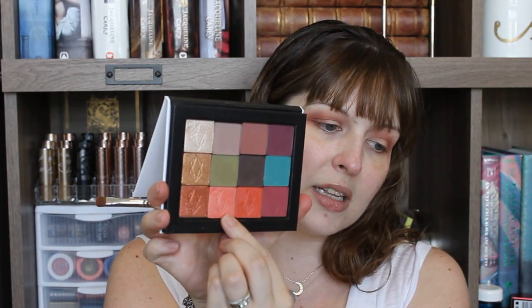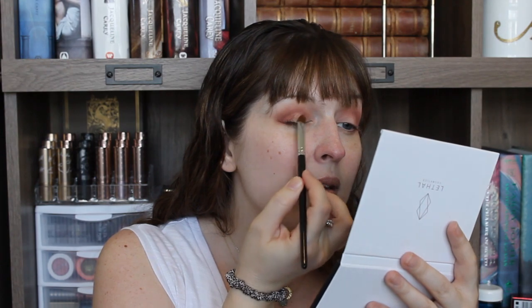So now I'm going to take this flat shader brush. This is from Suva Beauty. And I'm going to take this beautiful watermelon shade right here. It is called Backdraft, and I'm going to take that all the way across the lid. Just do something that, I don't know, is kind of bright and fun, I think. It kind of matches with the overall feeling of the day.